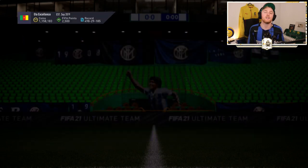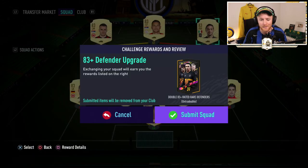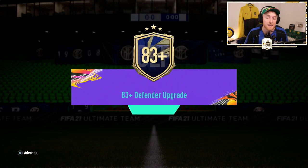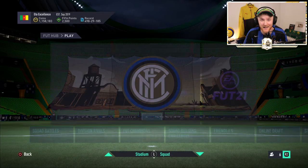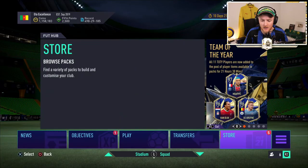And then finally, the defender upgrade. And where did we go? We went sort of mixed. Mixed. Anyways, 40 chemistry, we'll submit that. And as I said, this is pretty much one of my last chances to pack a Team of the Year. Will we go this series without getting a Team of the Year? Remember in last series, we got Van Dijk and Mbappe. It was nuts. So let's go over to the store.